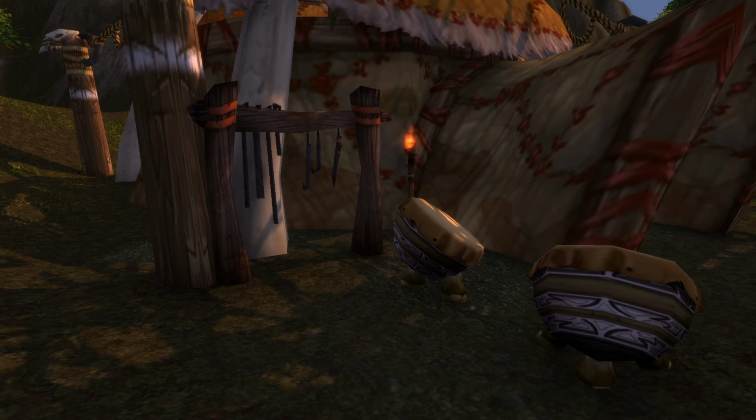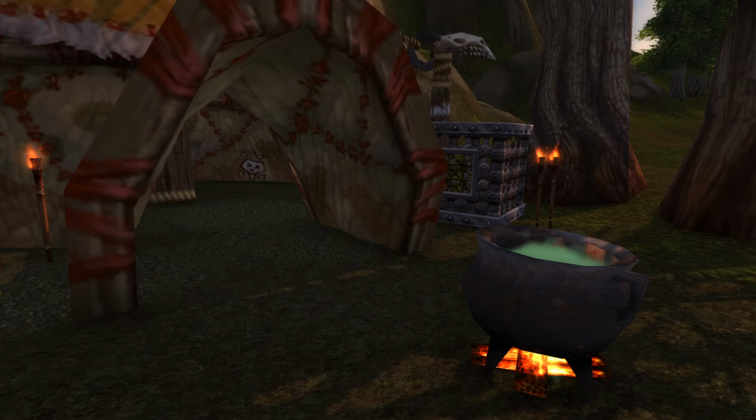It looks like it's an abandoned hut, although the cauldron's still bubbling, so I don't know if they left the cauldron on. It's like leaving your oven on or something. Dude's gonna come back like, I left the cauldron on, not again.